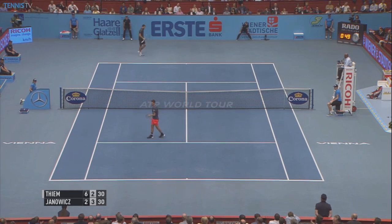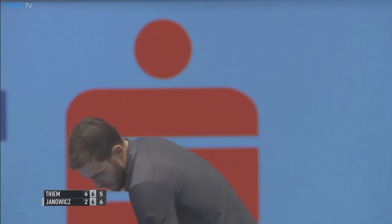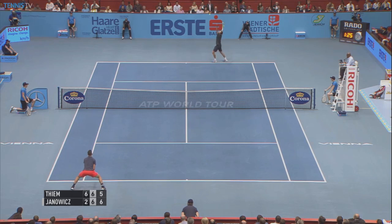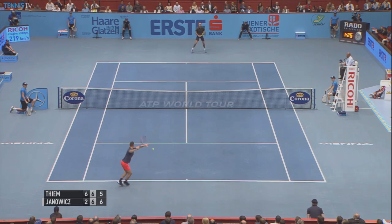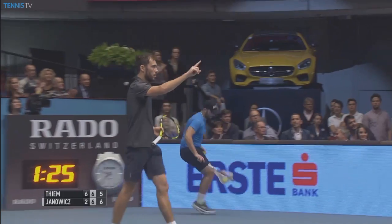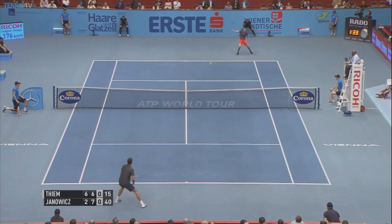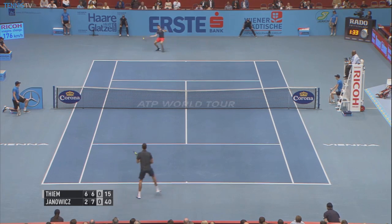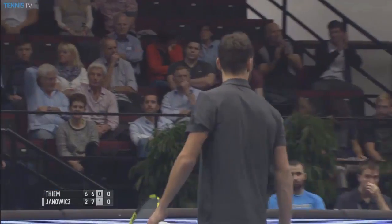Oh, that's fabulous down the line from Janowicz. Both players lost their serve once and it went into a tie-break, but Thiem's unforced error count had risen from 1 in the first set to 19 in the second, and when that hit 20 we were into a decider. And things got worse for the number 5 seed in the first game of the third set. Yeah, that's good enough. The crowd silenced.